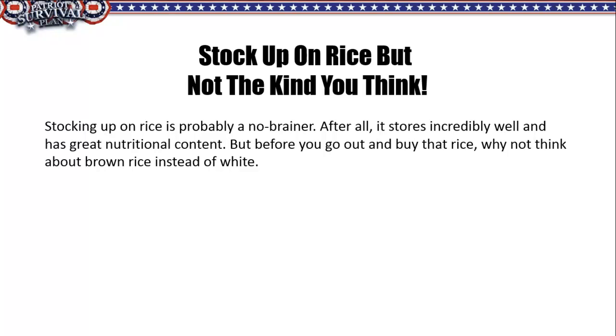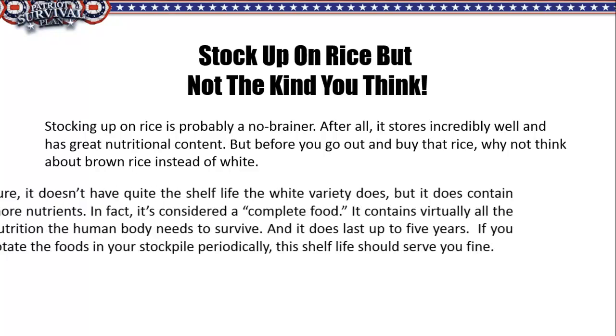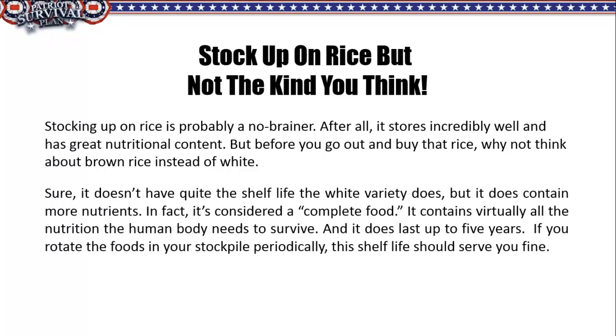But before you go out and buy that rice, why not think about brown rice instead of white? Sure, it doesn't have quite the shelf life the white variety does, but it does contain more nutrients. In fact, it's considered a complete food. It contains virtually all the nutrition the human body needs to survive, and it does last up to 5 years. If you rotate the foods in your stockpile periodically, this shelf life should serve you just fine.